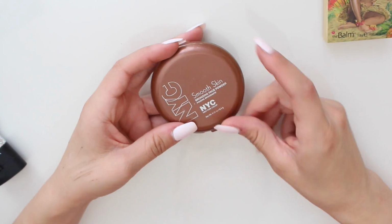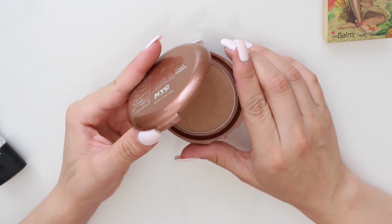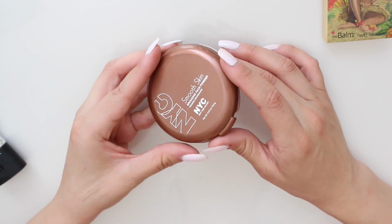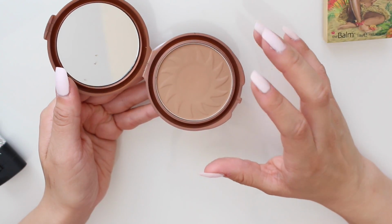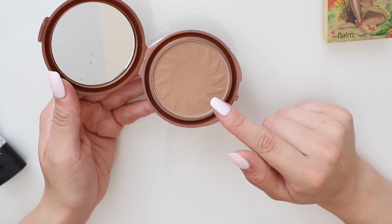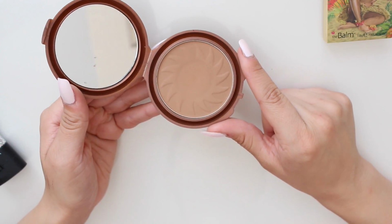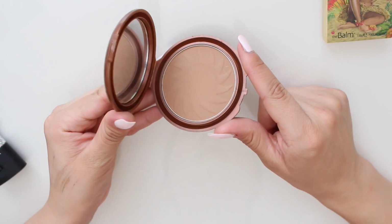The next one I have is this one by NYC. This one was super popular, and when I started doing makeup here on YouTube, I went out and bought it because this one was really recommended. It did break me out a few times, but I think my skin got kind of used to it. However, I don't reach for it as much as I used to, so I think I might give this one away. I'm gonna think about it because I really do like this one.